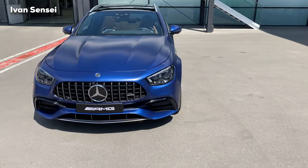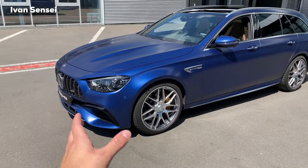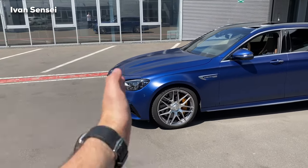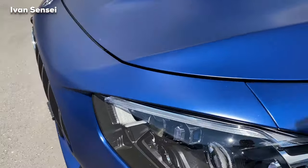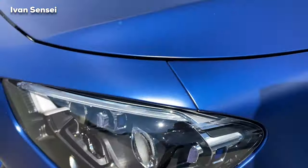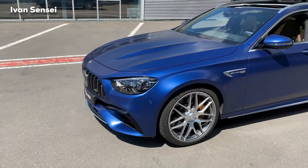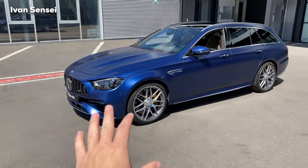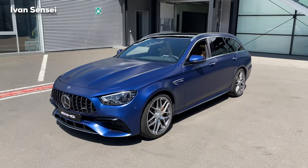It looks sharper to me, more aggressive. From the side you can see too, it's more straight than before. And we have also multi-beam LED headlights, so you can see everything great during night. So overall I think this is a great proposition with the V8 engine, V8 biturbo 4MATIC Plus.